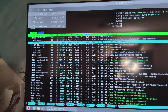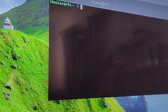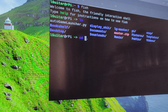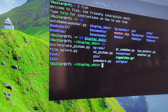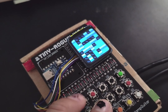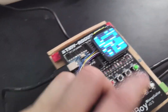Let's go over to a new tab, and I'm gonna put you down. Hold on. Okay, I just put you on the arm. So what is it? First I use fish because I have no idea what I'm doing here. So we're gonna go to the display folder, list the things, and I'm gonna show you the scripts that I have going on so far. So, python3 roguelike. Alrighty, so it's running that script that I just put in there, and we can have a little tiny game. Oh, no we don't! We do not have a tiny game. Oh my god, it's because it's not... Hold on. Oh, I hooked up the USB-C and now that should work, right?